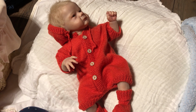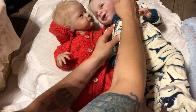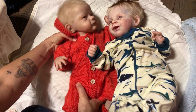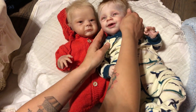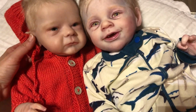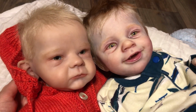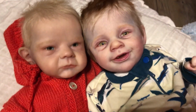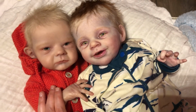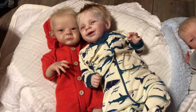Come here, big boy. It's kind of an odd position. There we go. So there they are together. Man, he looks like he's glowing, doesn't he? You can really see that reflective, immortal, we'll say, nature of his skin tone. So there they are together. Ta-da. I do think Charli and Silas look like they could be related. Look how cute.